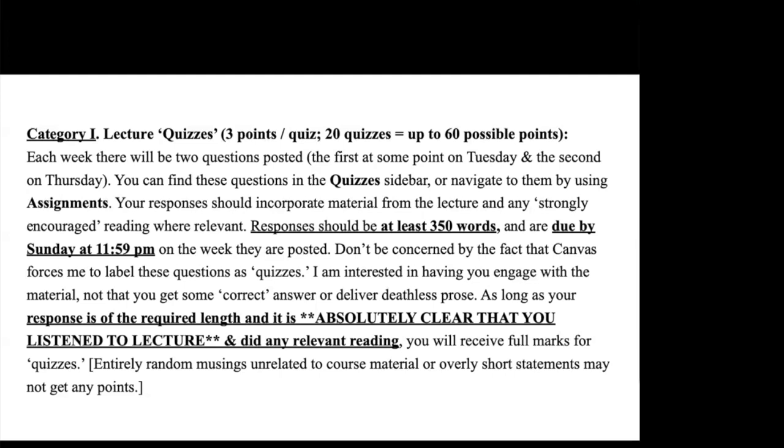People ask me sometimes, why are they both due on Sunday? And the answer is that a certain percentage of the class needs to wait till the weekend to answer the questions. So rather than having a ton of different due dates, you can turn them in as soon as you finish them, or you can turn them in at the end of the weekend, as long as you get them in before midnight on Sunday.